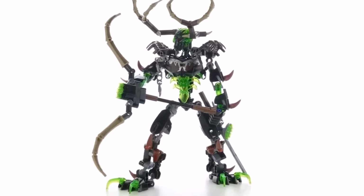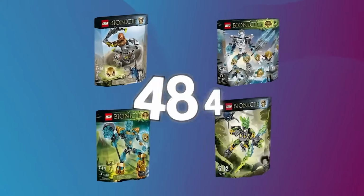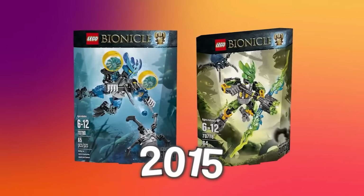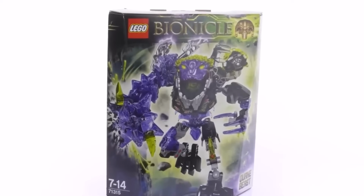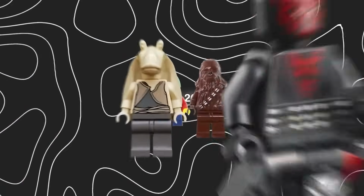Bionicle's original run lasted from 2001 to 2010, so a total of 9 years. In that time though, LEGO released hundreds of sets under the theme, and they even launched a show on Cartoon Network based on the storyline. From there, the theme was brought back in 2015 to 2016, and then once more in 2023. I'm not really sure what their goal is with Bionicle, but regardless, it's still one of the most successful LEGO figure themes ever. Getting back to the minifigures, there are hundreds of examples I could give that show off how they've evolved throughout the early 2000s.